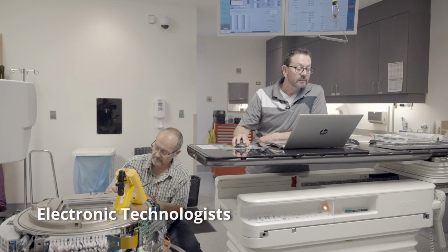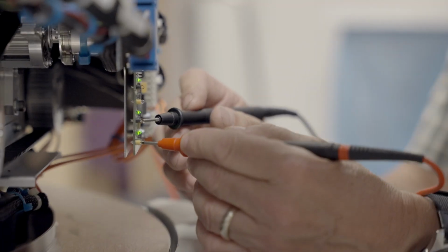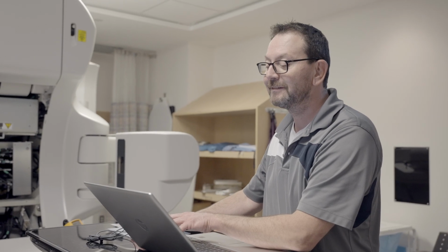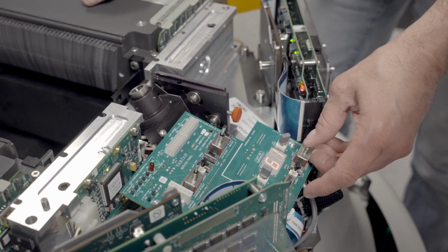Our safety program includes a team of specialized electronic technologists who are available for equipment corrective maintenance and emergency repairs. The team regularly schedules and performs preventative maintenance on our radiation therapy equipment. For example, many patients receive treatment on a linear accelerator.